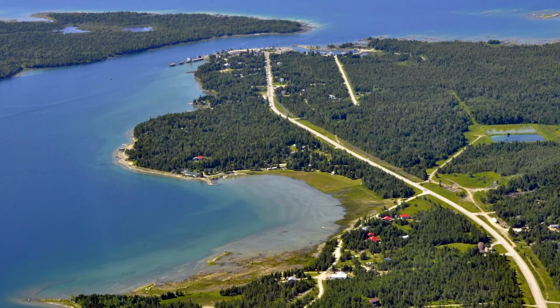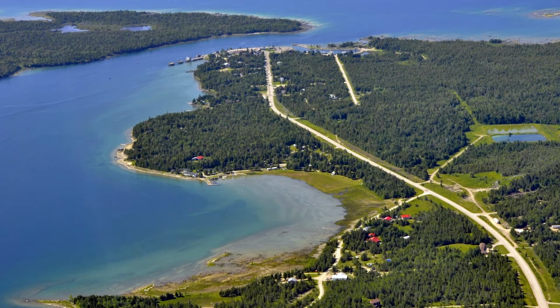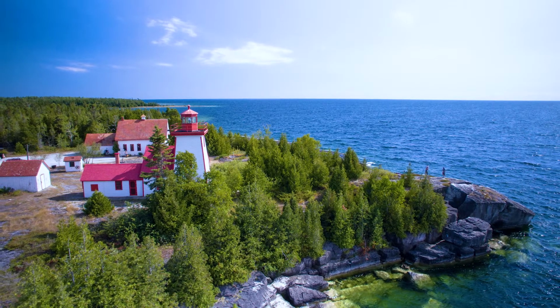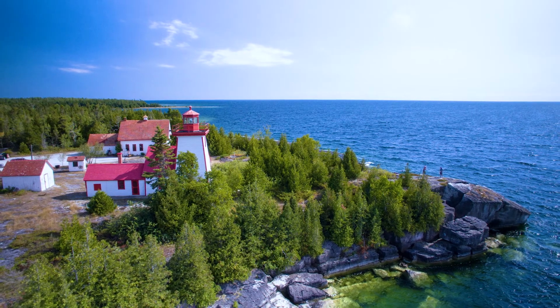There's also a wide variety of accommodations available here, such as bed and breakfasts, motels, and cottages. If you like lighthouses, this place will not disappoint, as there are several of those to see here as well.